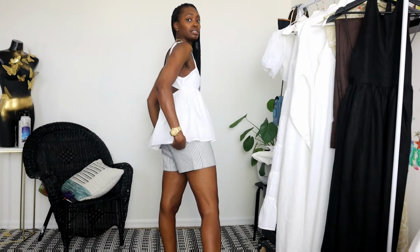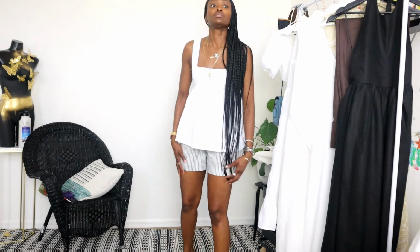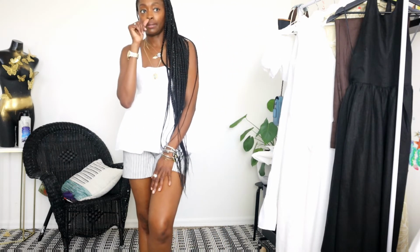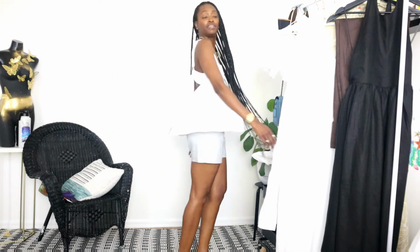This is it. Nice and perfect. This piece, you can easily dress it up. See, I just put it on with a pair of shorts that I got from Zara. And I can actually put these on for an evening out. So far, she is cute. She is flirty.